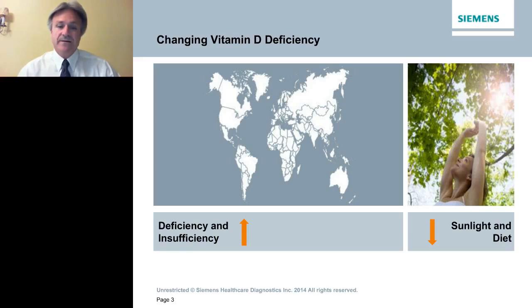We also do not get enough vitamin D in our diets. Milk is fortified with vitamin D. However, the amount of it that we drink has decreased since the 1960s. Other foods that are high in vitamin D are fish, especially salmon, mackerel, and tuna. Mushrooms also have a very high vitamin D content. So dietary sources, though, are not enough to offset the lack of direct sunlight.